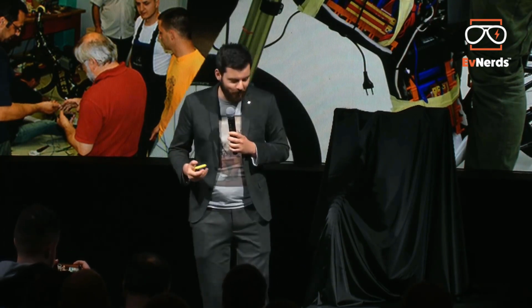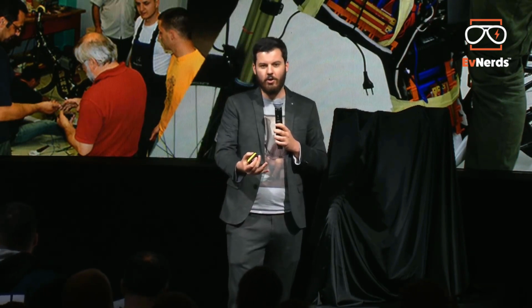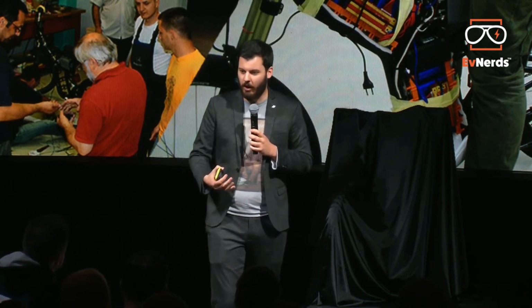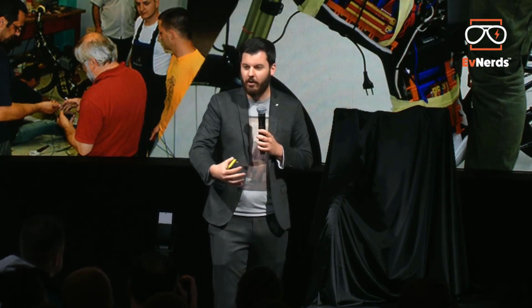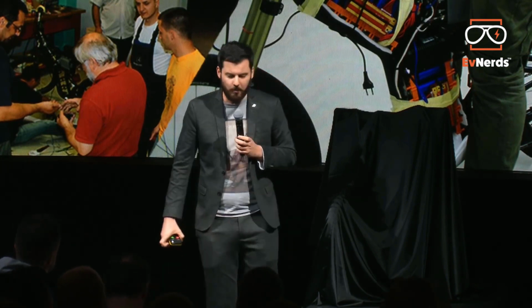bike in 2 days. So we wanted to take the technology that we are doing for the car and the approach that we are doing to build our own car and apply it to bikes. I thought, this is really fun, but let's make a real product out of it.